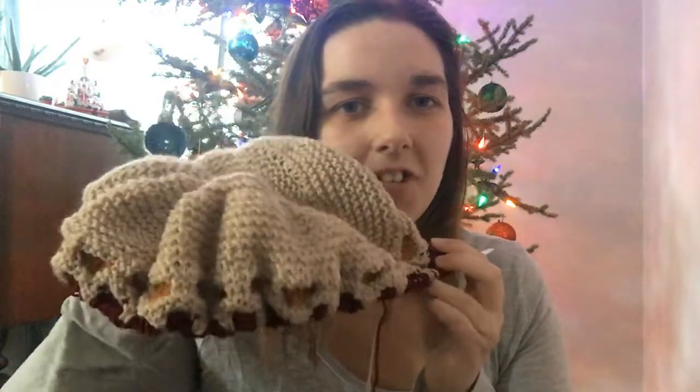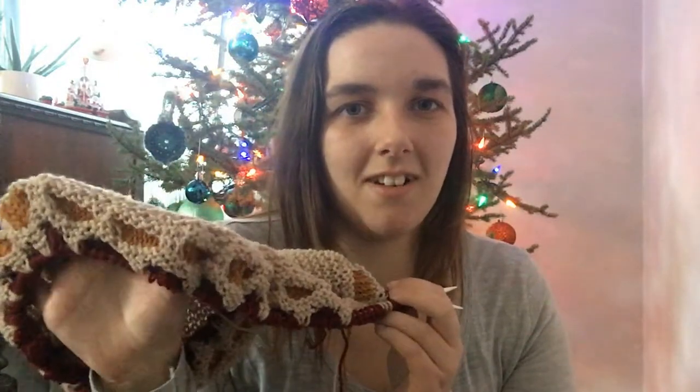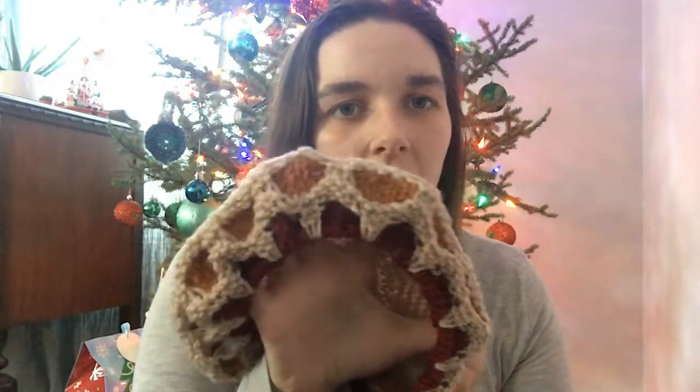There's just a lot of stitches, and for whatever reason, whenever I try to take a picture of this, the picture just does not look good at all. So I'm hoping that I can get slightly farther into the pattern so I can show it off, because I think it's a really lovely pattern and I think it's going to look super good once I get a little bit farther and you can kind of see the details a little bit better.